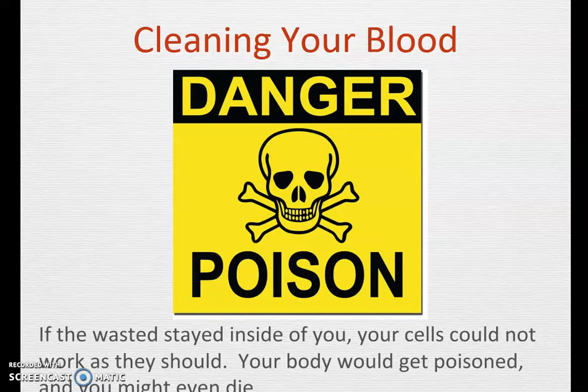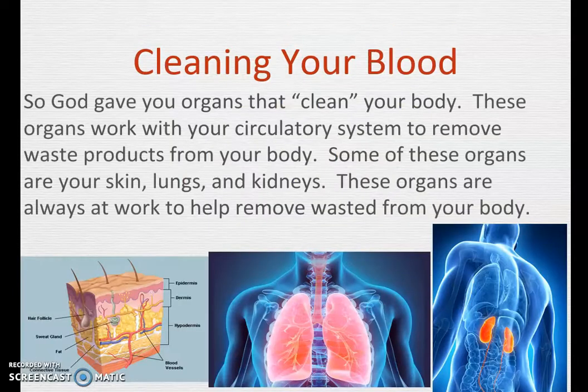So God has set up our bodies to basically clean ourselves from the inside out so that our body doesn't become poisoned. So we have these organs that clean our body, and we're going to look at two of these today. We're going to look at our skin. And this is kind of like if someone was to cut out a chunk of your skin, what each layer would look like. And we're also going to be looking at how our lungs help to remove waste from our body. Our kidneys are the other one, and we're going to look at that on Tuesday.